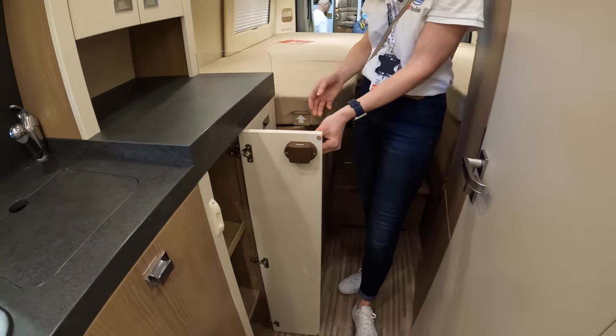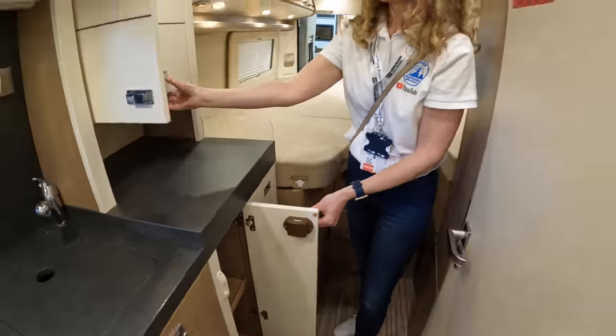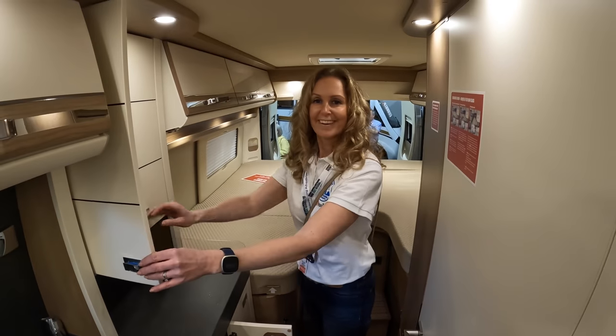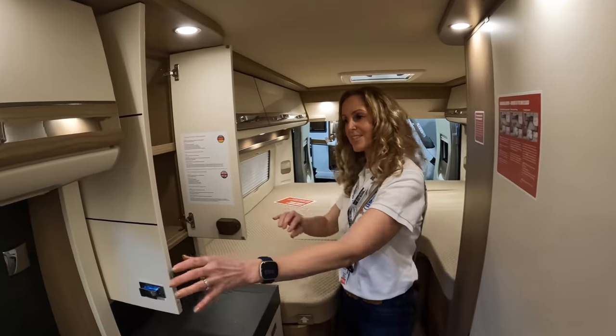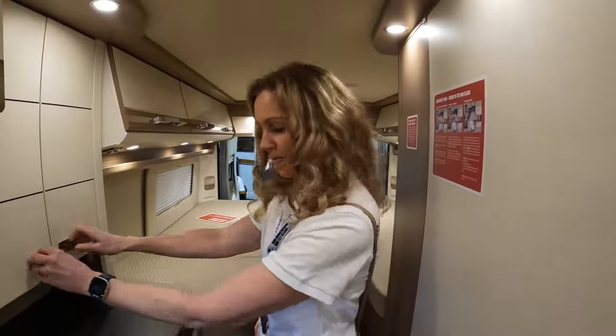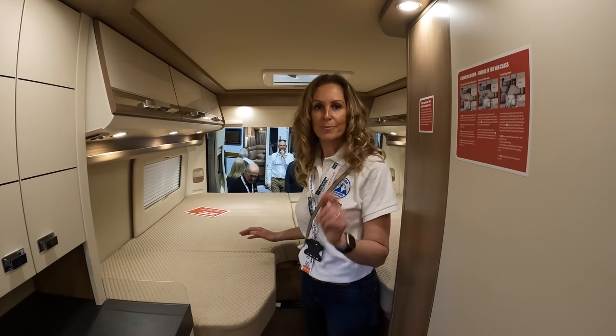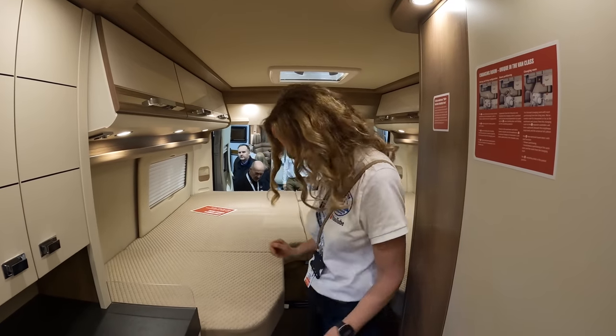Oh, nice cupboard. Some more storage in here. That is loads of storage. They've literally utilised every inch of space. Good sized beds as well. I'm dying to lie in them, but I'm not going to because there's loads of people. No matter what you do, you're not going to get on your YouTube.